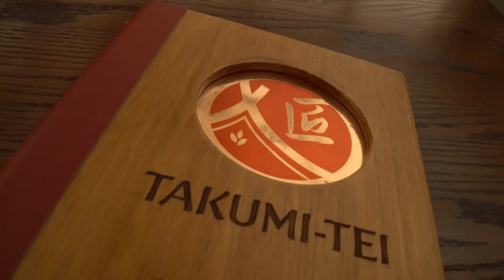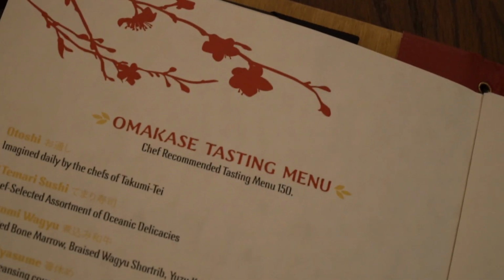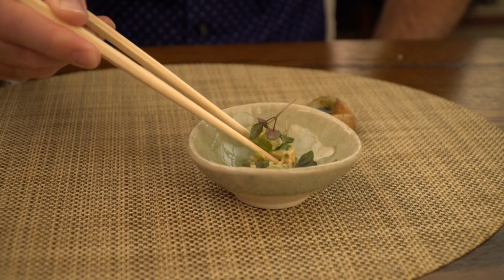All right, so that's gonna wrap up dinner for us at Takumi-Tei. Yeah, as you can see, we're not in the restaurant anymore. We unfortunately closed down the park with the restaurant. We had a later reservation, which I thought was interesting. Our reservation was at 8:15, and Epcot closes at 9 o'clock. So even if you have a later reservation, you can still get the tasting menu, and then you are escorted out of the park when you are done. But we had an amazing time. That was a great dinner, definitely something different.